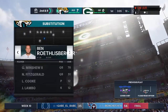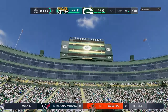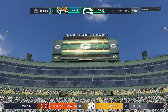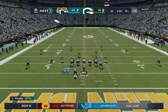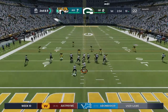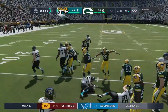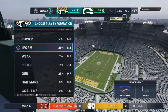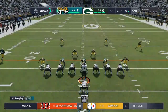Kenny Clark, the big D tackle there to make the stop. It's 2nd and 8. The last run good for 2. Here's 2nd and 8. Fournette running out of the gun. And he'll find some room to get this up to about the 14. And still about 3 yards shy of a first as the 4-yard pickup brings it to 3rd down.